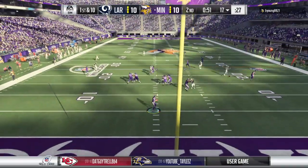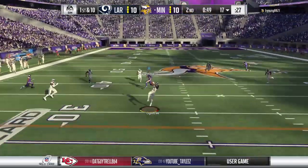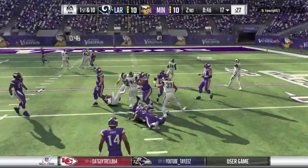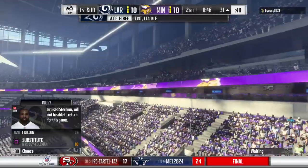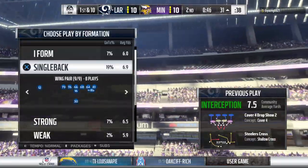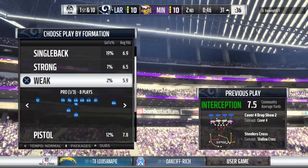Trying to shake off the interception from the last drive. He'll look to throw. And he fires one that's intercepted. Picked off by Alec Ogletree. And his guys are going to take over at the 31-yard line. So that's back-to-back drives where they've thrown an interception.